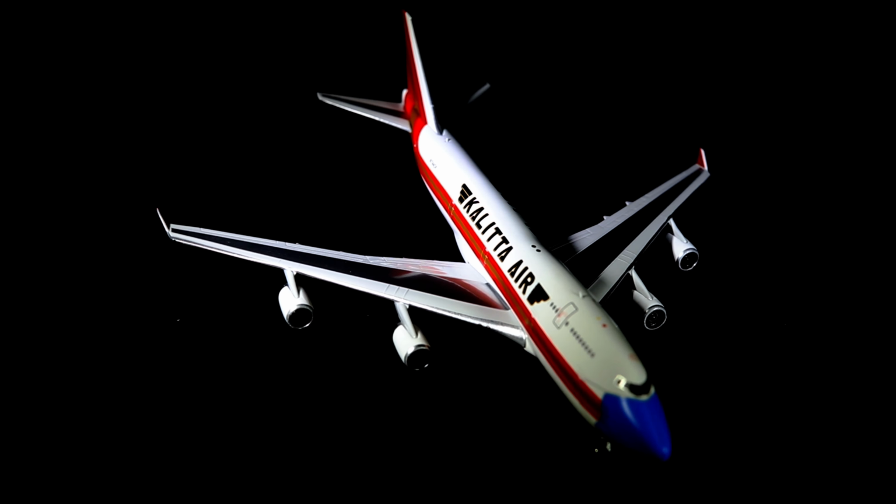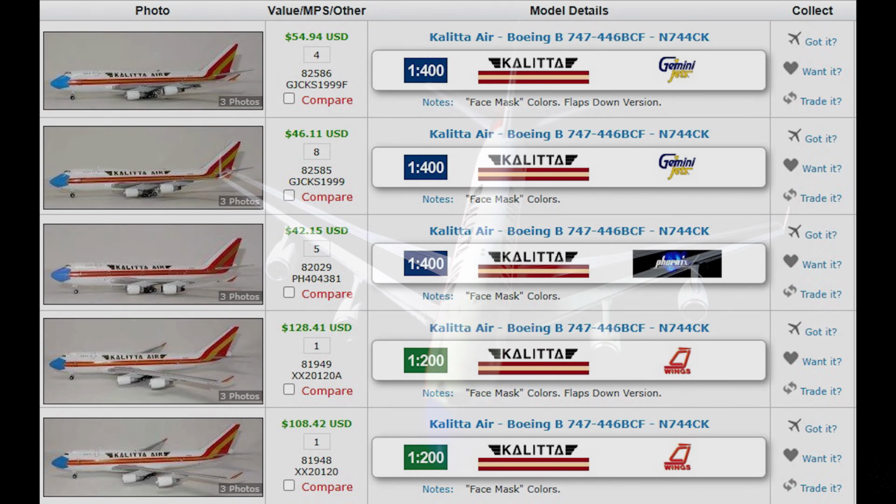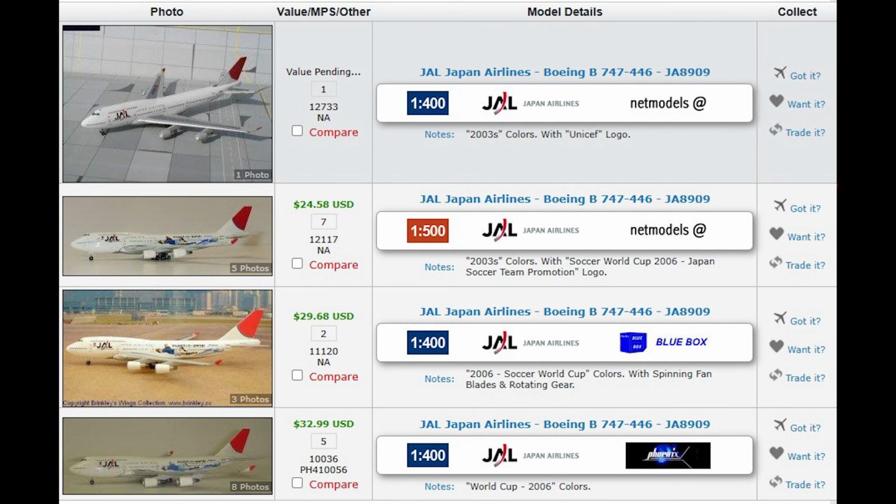What you are seeing now is a video showing the 1/400 scale Phoenix model version of this aircraft, released in 2021. Gemini Jets and JC Wings have both produced the Kalitta Air version of this aircraft with the mask livery in both 1/400 and 1/200 scales. As for the Japan Air version of this aircraft, Blue Box, Phoenix models, and NAP models produce various versions of the passenger-carrying aircraft in 1/400 and 1/500 scales.